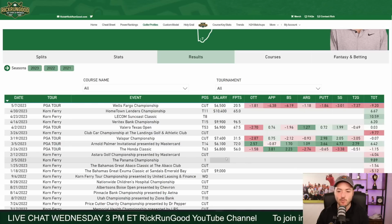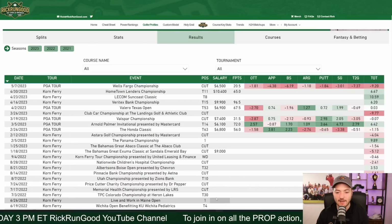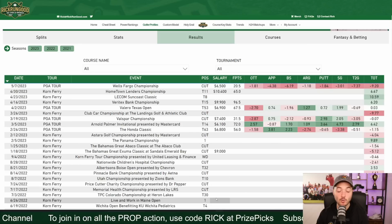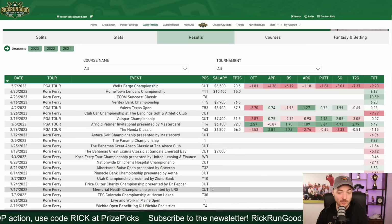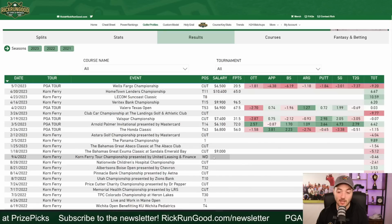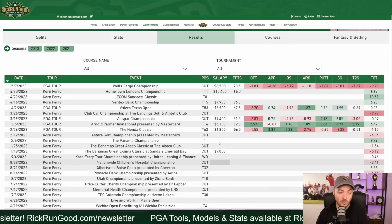He comes out, he wins Panama in February after winning in Maine in June. So he basically gets two Korn Ferry wins in a 10 start stretch. Now, in between that, there were a ton of missed cuts, a WD, like it was not good in between that. But that is not unusual for a Korn Ferry Tour player.